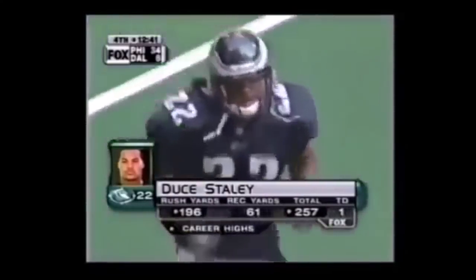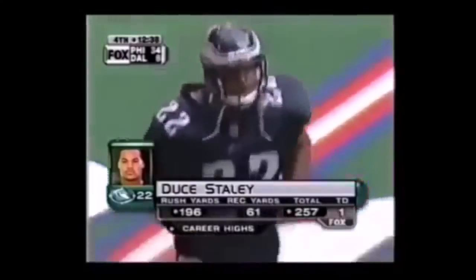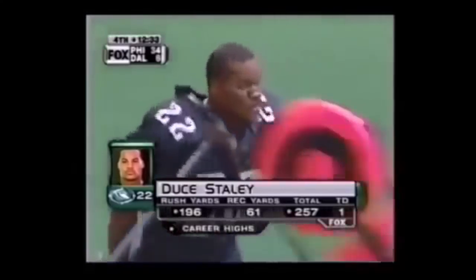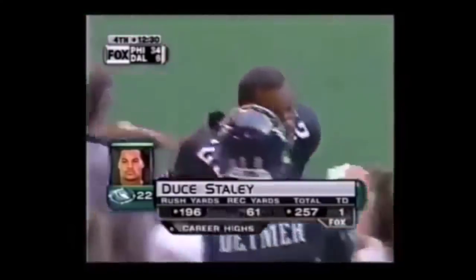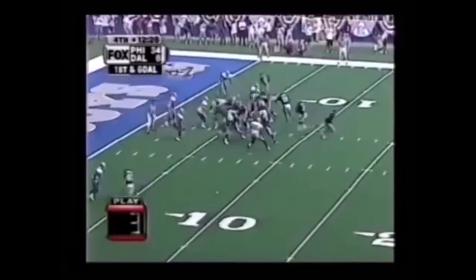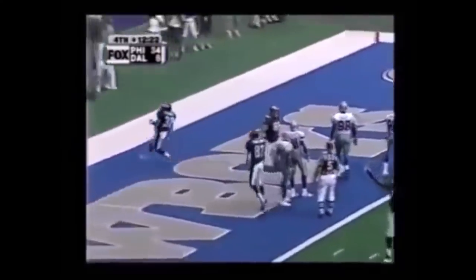Look at that, he's rushed for 196 yards, 61 receiving yards. His total 257 yards and a touchdown. This guy is a player. Look at it. He's bright-eyed. He's got a bounce in his walk. He's something. Mitchell, touchdown.